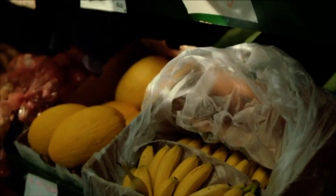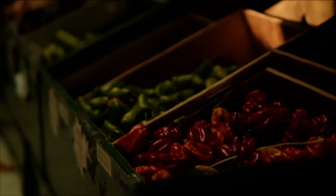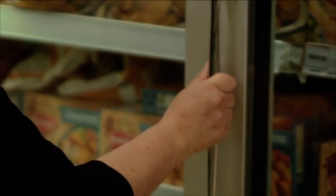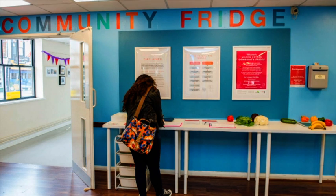Most food waste in the UK, 4.1 million tonnes, is avoidable. One solution to this problem are community fridges. The fridges enable residents and businesses to share surplus quality food that otherwise would be wasted.